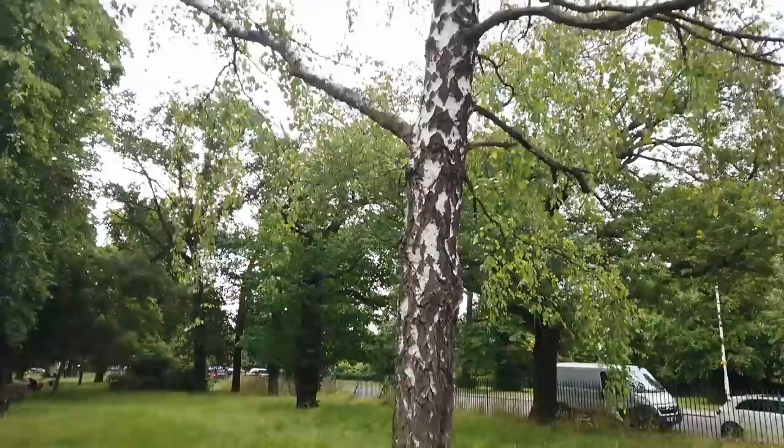Now this may look kind of nice. I think it's a birch tree or a silver birch tree. Check it out. It starts here and it goes all the way up there. And it's a very beautiful looking tree indeed. So let's try and do it justice with our Canon. Have we done it justice? I don't know. Let's try and do it justice again.